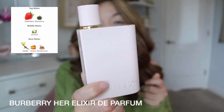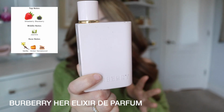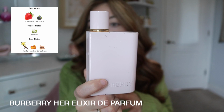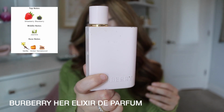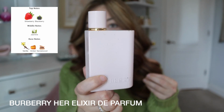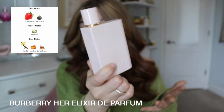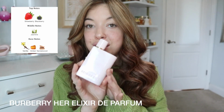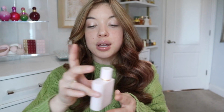I love the way the fruits are done. I think that this one definitely doesn't get as kind of earthy on the dry down, which I do appreciate. It's not as kind of airy. This one again is more dense, which I mean I love this one so much. Absolutely signature scent worthy. Now let's go ahead and read a little bit about the Burberry Her Intense perfume and what was the intention behind it.